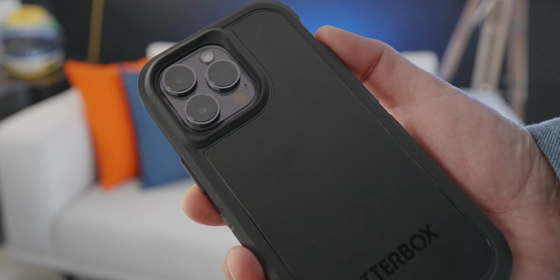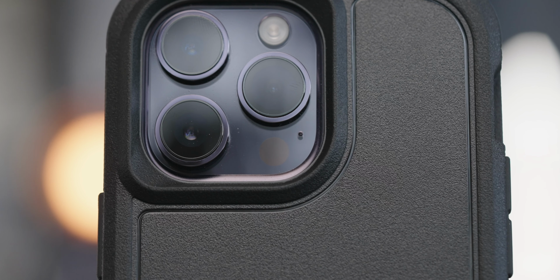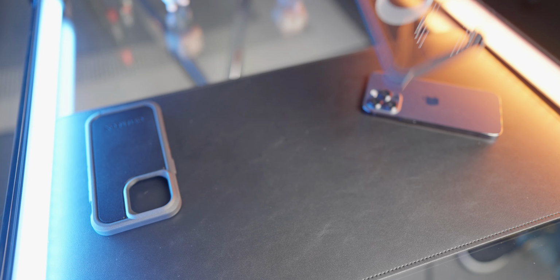Today we have these two extreme protective options for the iPhone 14 lineup, for the iPhone 14 Plus as well and the 14 Pro. This is the OTTERBOX Defender XT case, and this is the CASETiFY Bounce case. I've had so many people asking me to review the OTTERBOX case and compare it with other cases. Well, today we get to see a head-to-head comparison between these two.